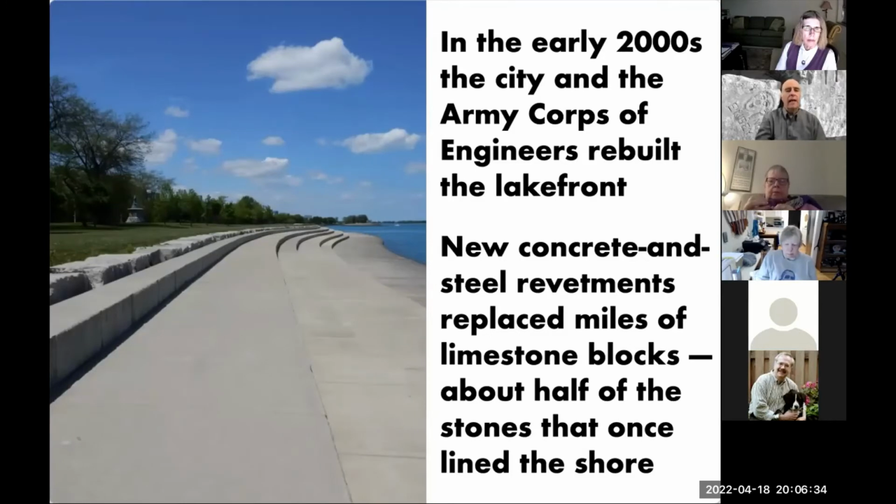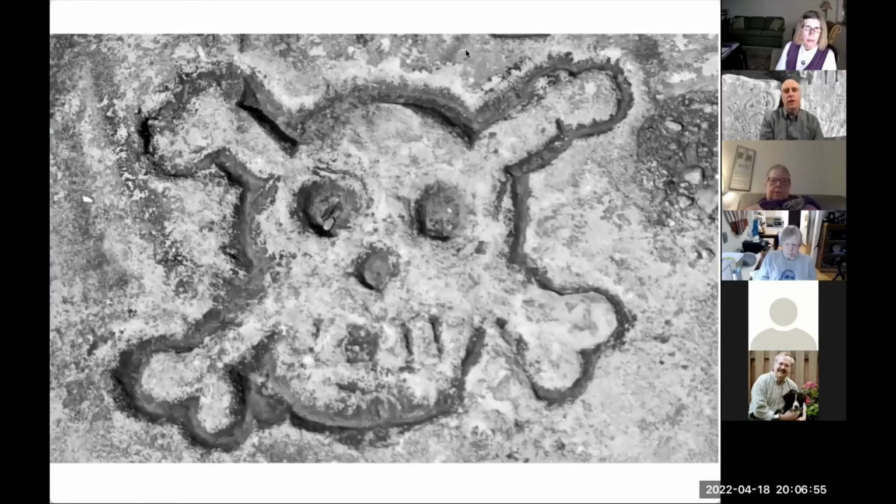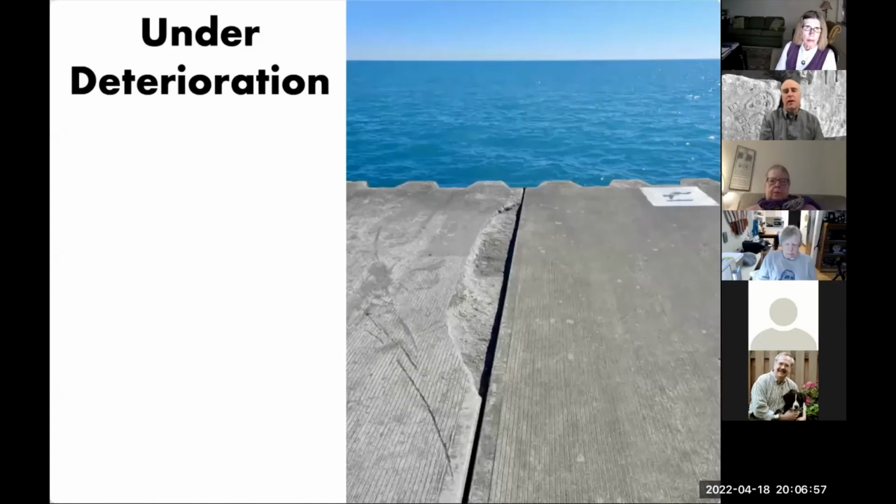It happens that at the Rocks, lining the concrete revetment, there are about 200 or 250 of the old limestone quarry stones still there. A few of those have really nice carvings on them, like this one, Drink to Me Only with Thine Eyes, O Sole Mio, this beautiful skull. But most of what was there was destroyed, and the concrete, this is from 2019, so about 3 years ago, is already deteriorating. So we all will be, I'm sure, happy to see that.